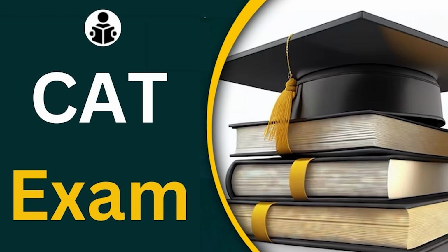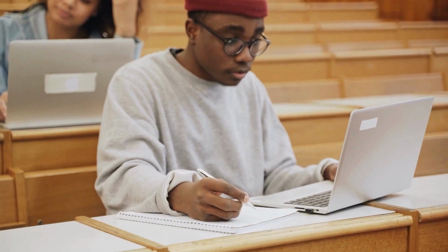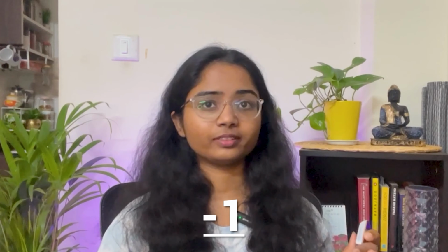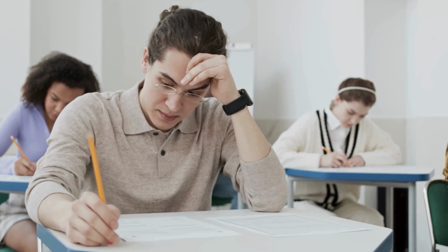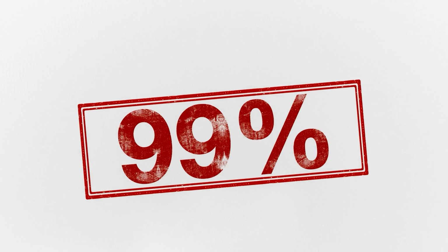CAT as a competitive exam provides you with your percentiles rather than ranks. So your result is not just dependent on how you performed and scored, but also dependent on how others are performing. In CAT, every correct answer will give you a +3 marks, while every question you do wrong will give you a -1. Historically, it is observed that if you can actually attempt 55% of the paper accurately, you're most likely to expect 99 percentile in the exam.